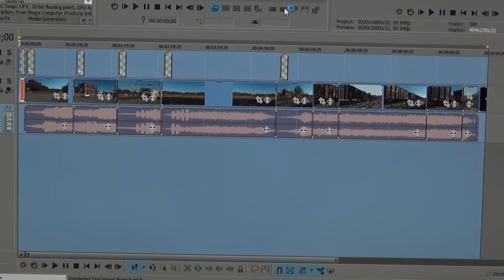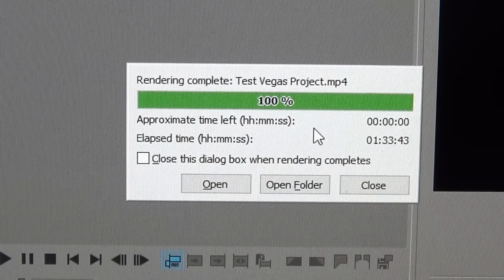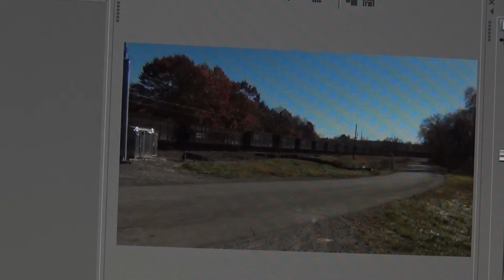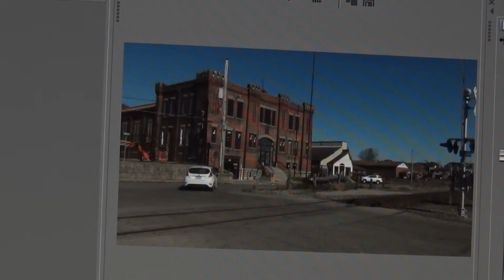Regardless of the resolution, exporting videos took a long time, with a 10-minute video with a few titles and transitions taking an hour and a half to render. So if you want to use a 15-year-old laptop to edit videos, you'll need to have a lot of patience.